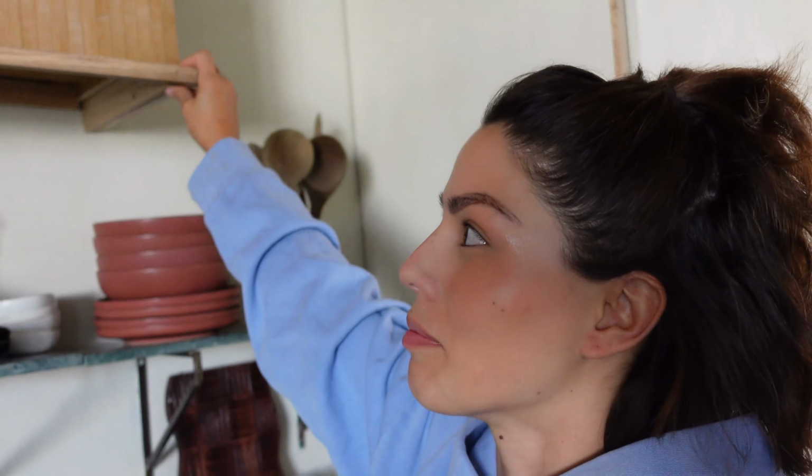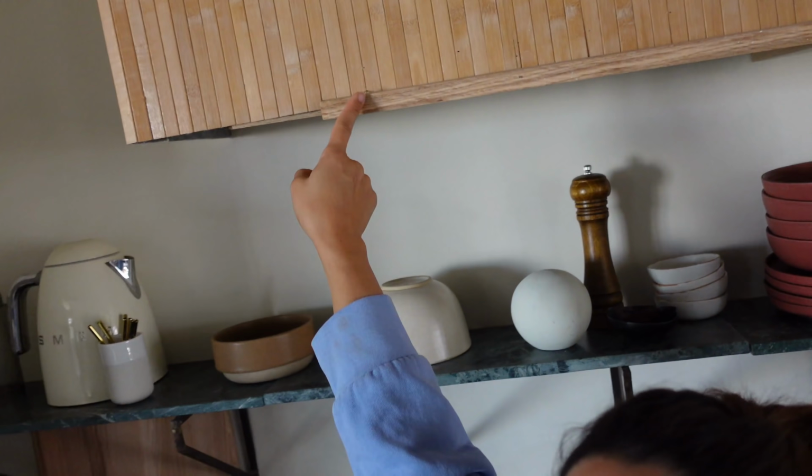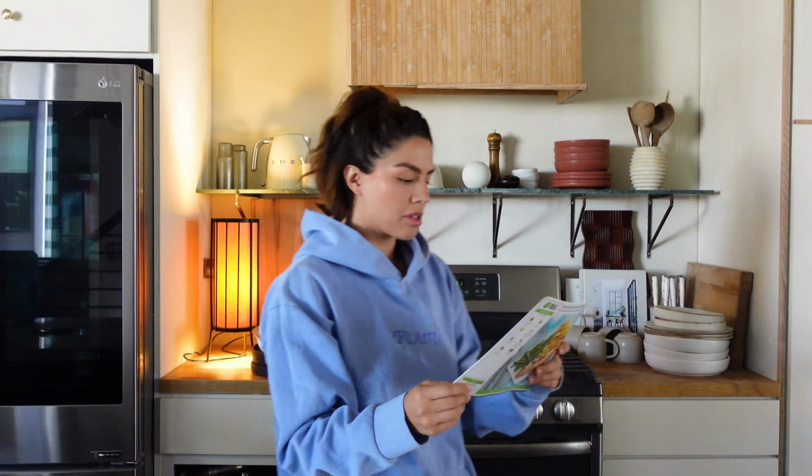So they added some really placeholder trim and I was like, okay, we're only gonna see this part of it in the video, maybe. Because when you look over here, there's no trim left over. I still have to finish the ceiling. It's a whole thing.